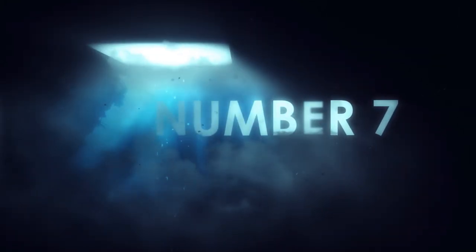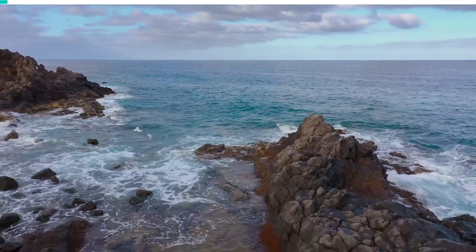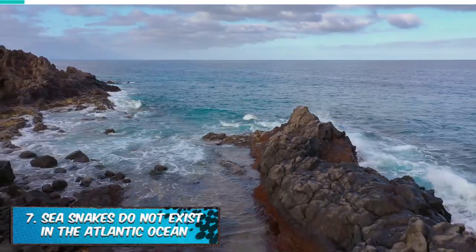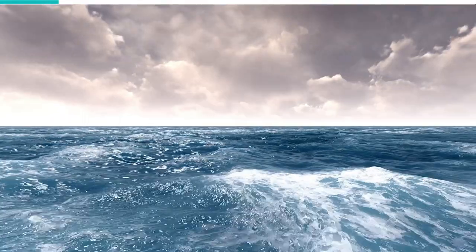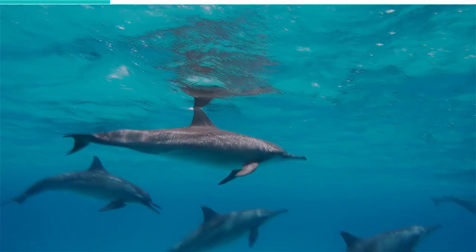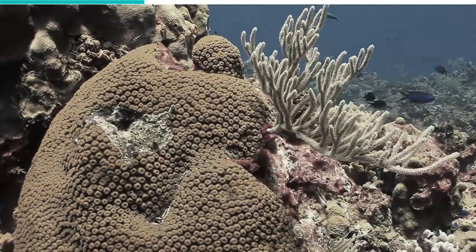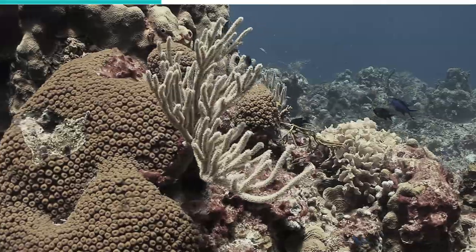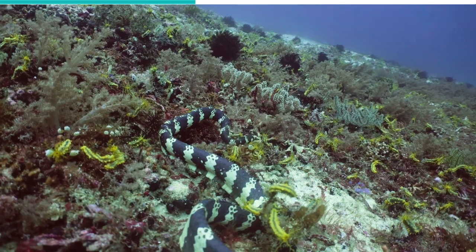Number 7. Sea snakes do not exist in the Atlantic Ocean. As the second largest of the world's oceans, covering 20% of the Earth's surface, the Atlantic Ocean is one of the most biodiverse aquatic habitats. It contains creatures such as great white sharks, green sea turtles, rays, manatees, and dolphins. For all this biodiversity, sea snakes cannot be found in this region. Instead, they can typically be found in warm tropical waters of the Indian Ocean and the Western Pacific Ocean. A couple of species can even be found in oceanic and Caribbean waters.